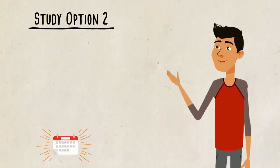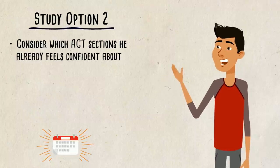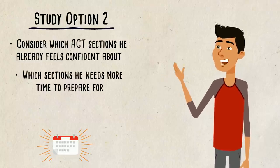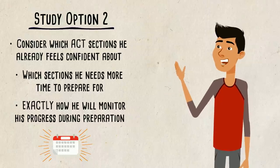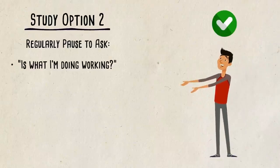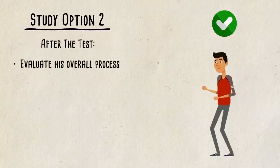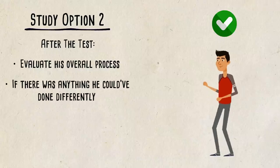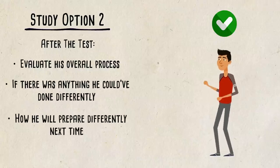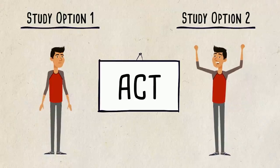On the other hand, Marcus could take time to consider which ACT sections he already feels confident about, which sections he needs more time to prepare for, as well as exactly how he will monitor his progress during preparation. He could regularly pause to ask, "Is what I'm doing working? If so, how do I know?" After the test, he can evaluate his overall process, if there was anything he could have done differently, and how he will prepare differently next time. It's not hard to see which preparation method best sets Marcus up for success.